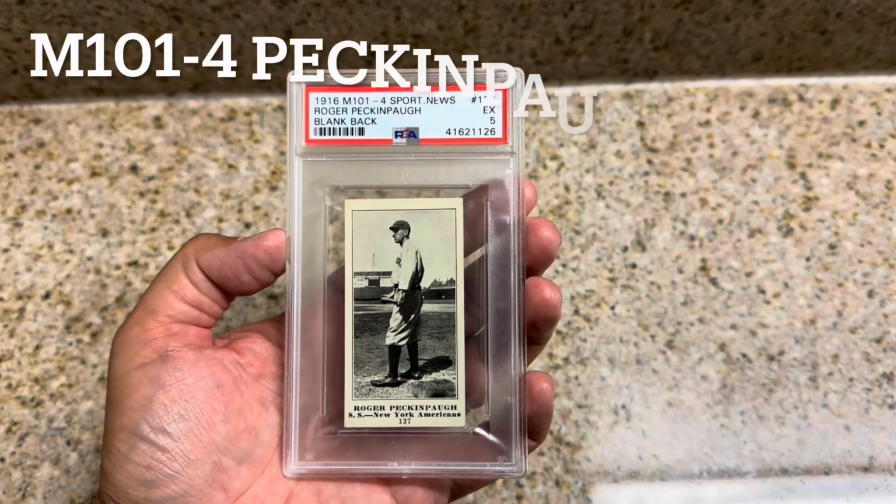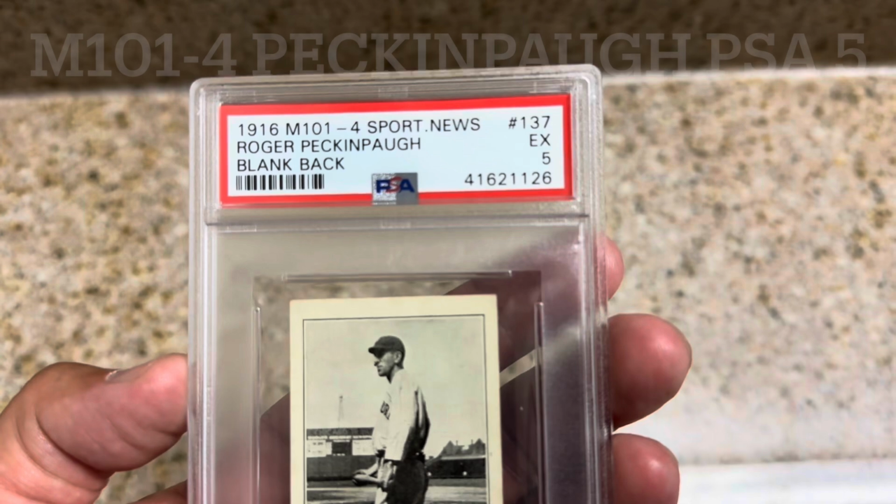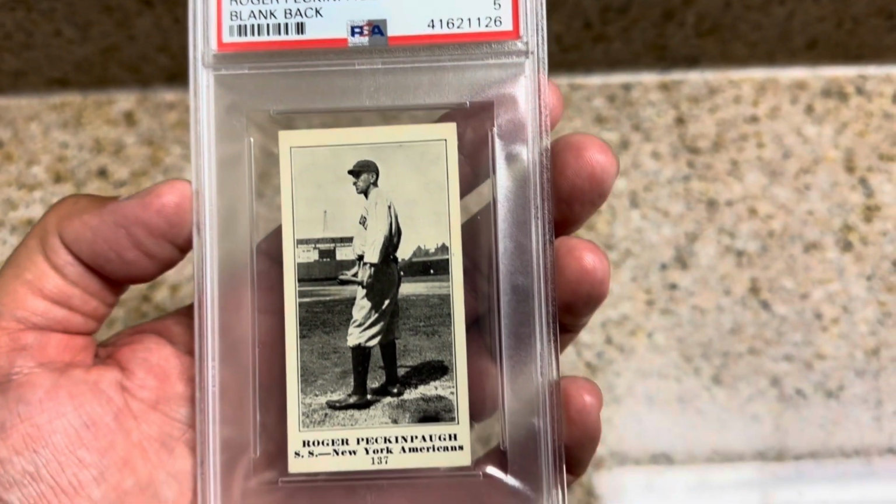Well, in the meantime, I made my first pickup. I bought an M101-4 Roger Peckinpaugh, a PSA 5.